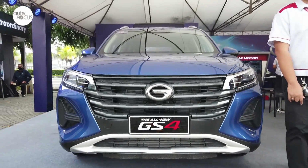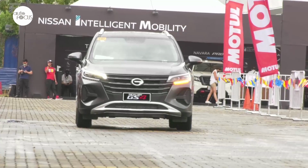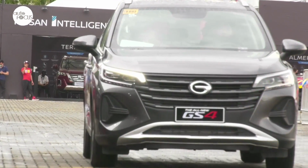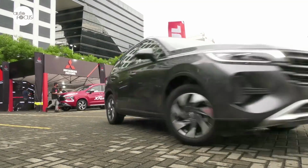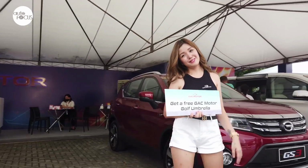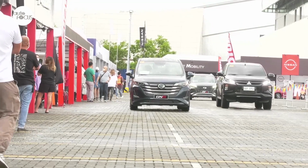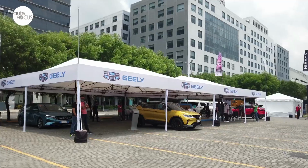Yeah, I believe our GS4 is the best, this one here. Right, our subcompact SUV. It's light, it has a nice stylish exterior, a powerful yet quiet engine, which all culminates in a very comfortable and smooth ride. Also, we have the mid-size SUV, the GS8, another subcompact SUV, the GS3. We also have MPV, the GN6, and our luxury minivan, the GN8, available for test drive.